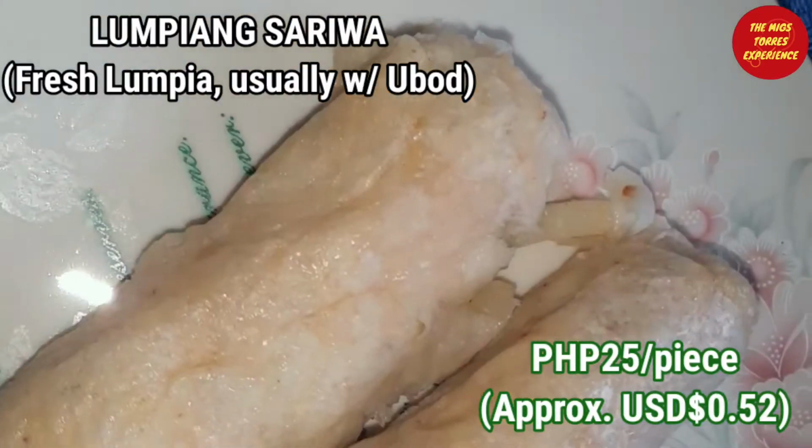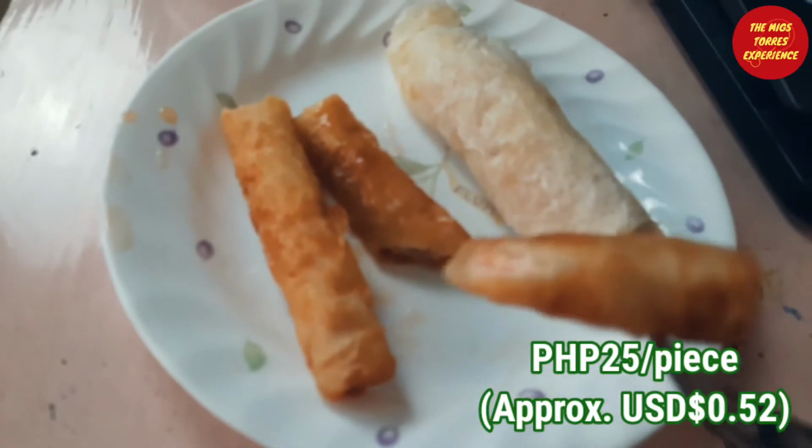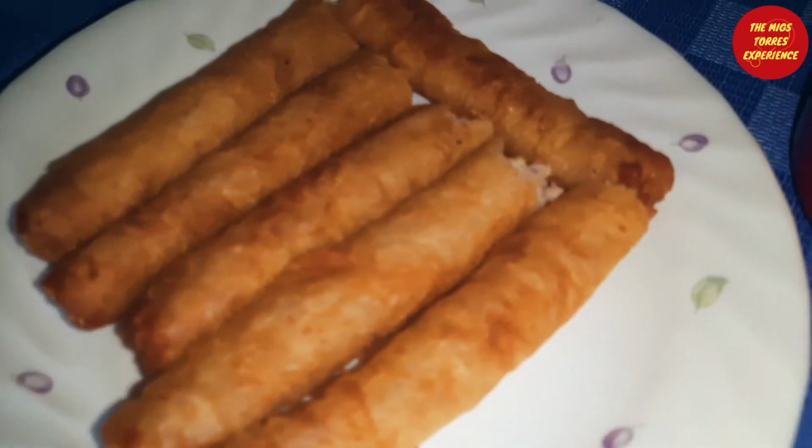Our lumpia today comes from Bailon Foods. They're OG, and they've been serving great Filipino food for a long time now. And we have 2 kinds right here, the lumpiang Shanghai and the lumpiang sariwa. Let's start tasting the lumpiang Shanghai first. I like the filling, very tasty, and the wrapper, springy, tasty, chewy actually.